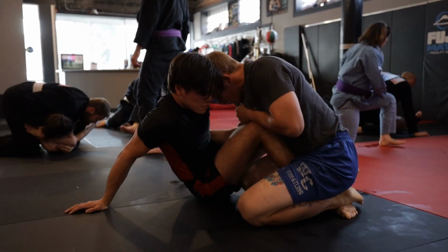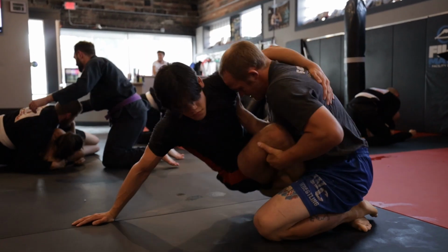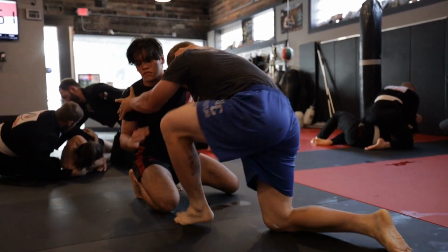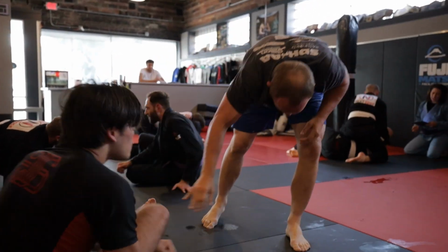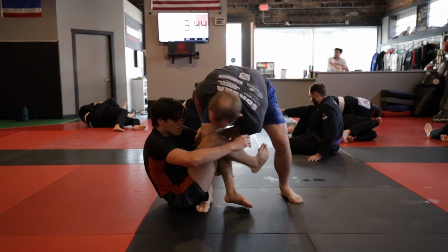I start setting up my special move again, but one thing that wrestlers do really well is always keeping a constant forward pressure. I need literally a second in order to hit this, but Jeff isn't letting off the gas at all, forcing me to disengage or risk a body lock pass. Then he does something completely unexpected.